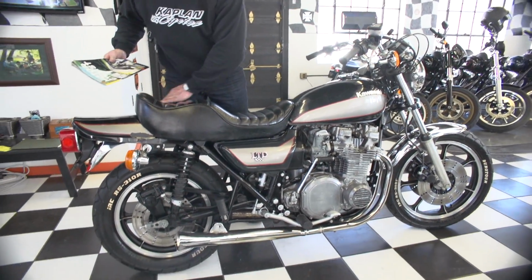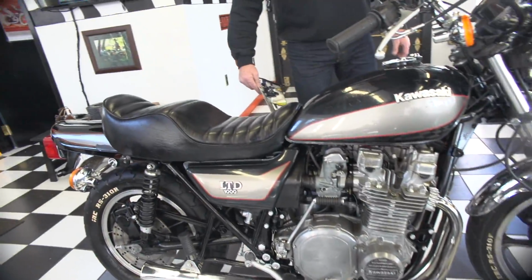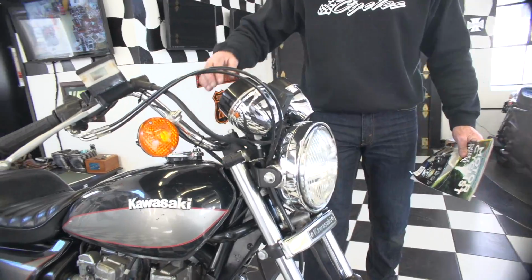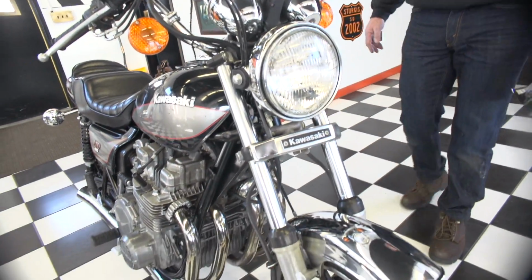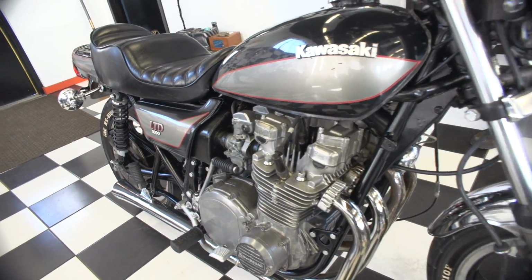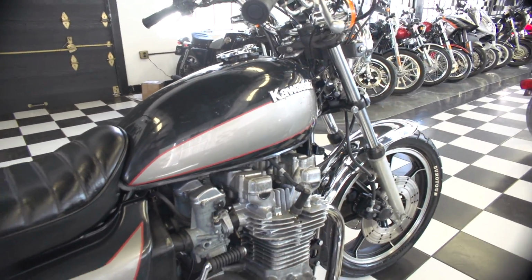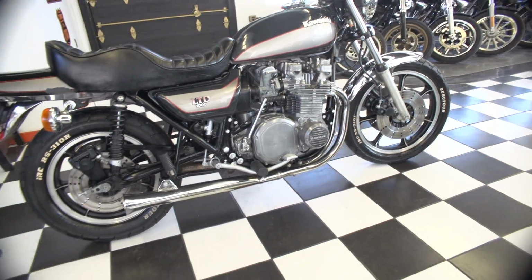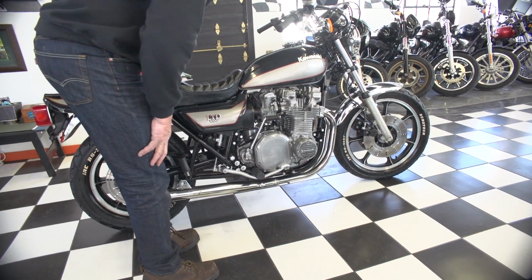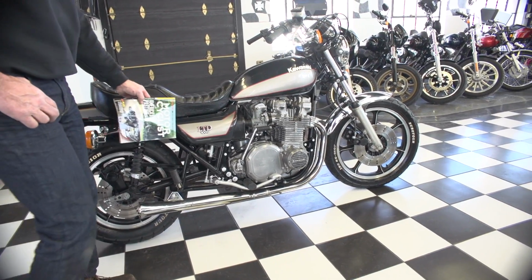The seat is in beautiful condition, has original turn signals, bars, levers, everything is there on the bike. It's got a little bit of patina that you just expect from an almost 40-year-old motorcycle, but it's all there. The bike is definitely worthy of a restoration. It's been sitting for a long time, so it's going to need a little bit of work, but it's all there. Side covers are in nice shape.